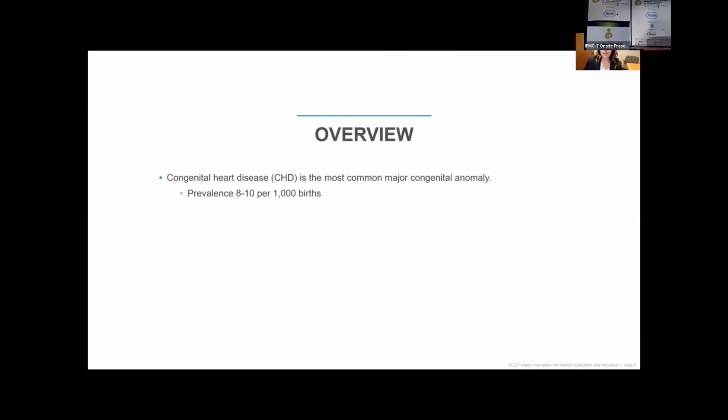So congenital heart disease is the most common major congenital anomaly. Anywhere from 8 to 10 neonates will have congenital heart disease per 1,000 births. When we talk about critical congenital heart disease, this includes malformations that are dependent on ductal blood flow to supply either the systemic or pulmonary circulation. So critical congenital heart disease is a subset of congenital heart disease.